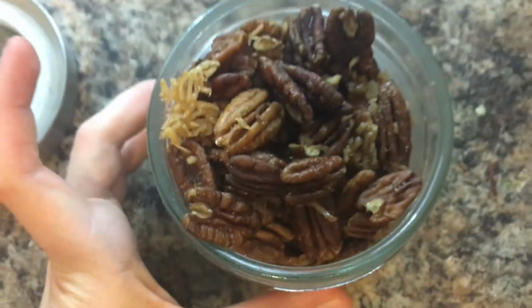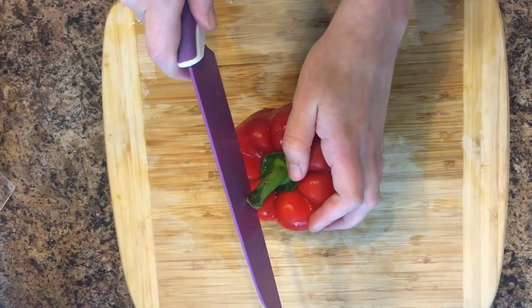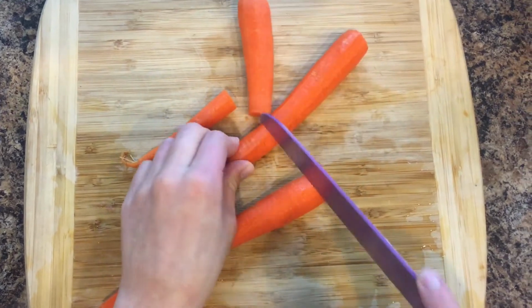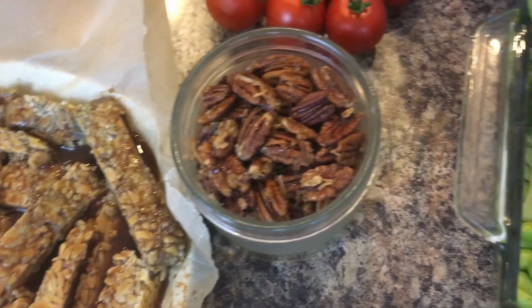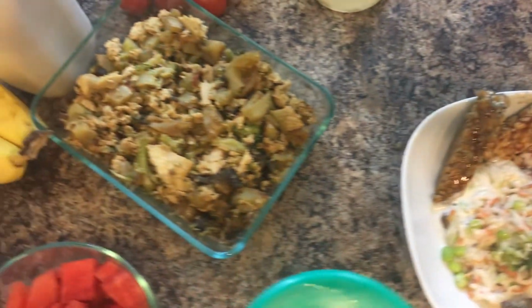This is definitely my favorite, and it's better than the store-bought candied pecans because at least you know exactly what's in it. And it's really simple and easy to do. And then with your hummus, you can have your peppers and carrots as your vegetable. And for snacks, you could also add any types of fruits. Each fruit will give you about 1 to 5 grams of protein depending on what it is. And those are the snacks that I have for you guys. The candied pecans will give you a total of 9 grams of protein.